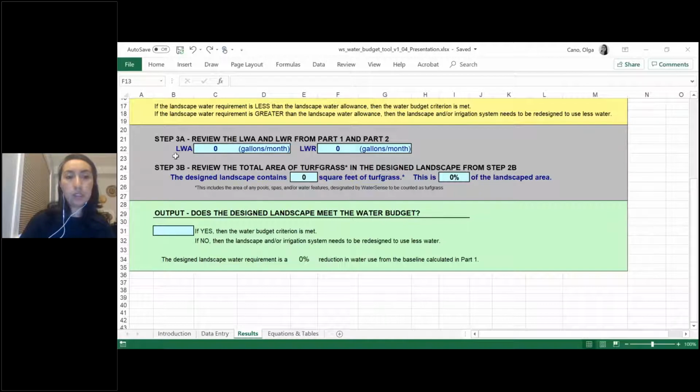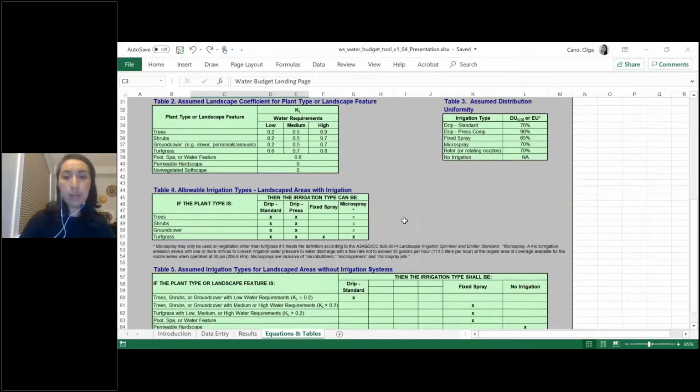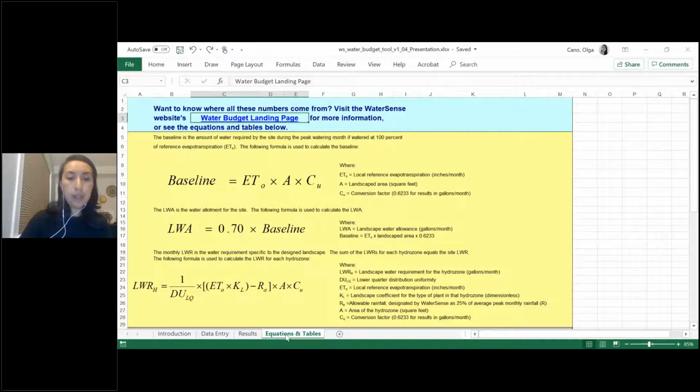The results will also include your landscape water allowance versus your requirement, and how much of the landscape is being treated as turf grass, the percentage, and then again the result, whether you pass or fail, essentially. And so here is where I was coming from with the equations. If you download that Excel sheet, you will have access to seeing these for reference.